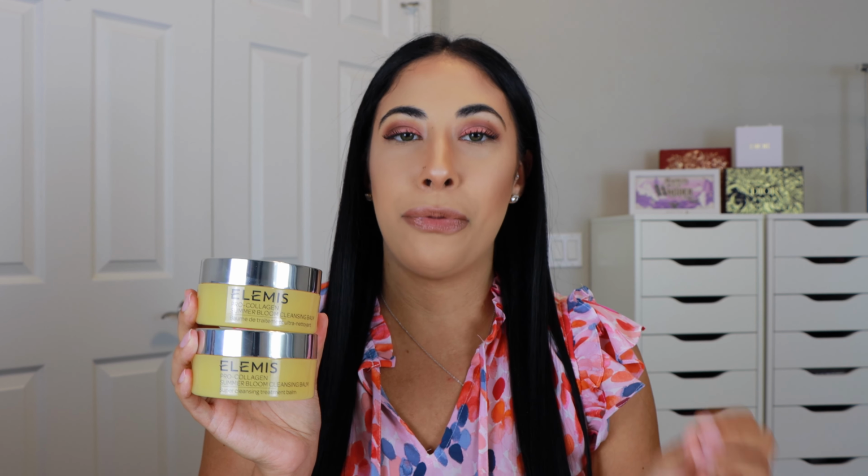So next in the bin are these two cleansing balms from Elemis. And if you know Elemis, they are really well known for their cleansing balms. They do have about, I want to say 5 different scents at this point, but these two in particular are in the Summer Bloom fragrance. And this is more of a floral fragrance. However, the floral in it is very, very light. It almost smells like nothing. It's almost like the original, but just with a hint of floral. So I like it because it smells good, but the floral isn't overly strong when you're taking off your makeup.